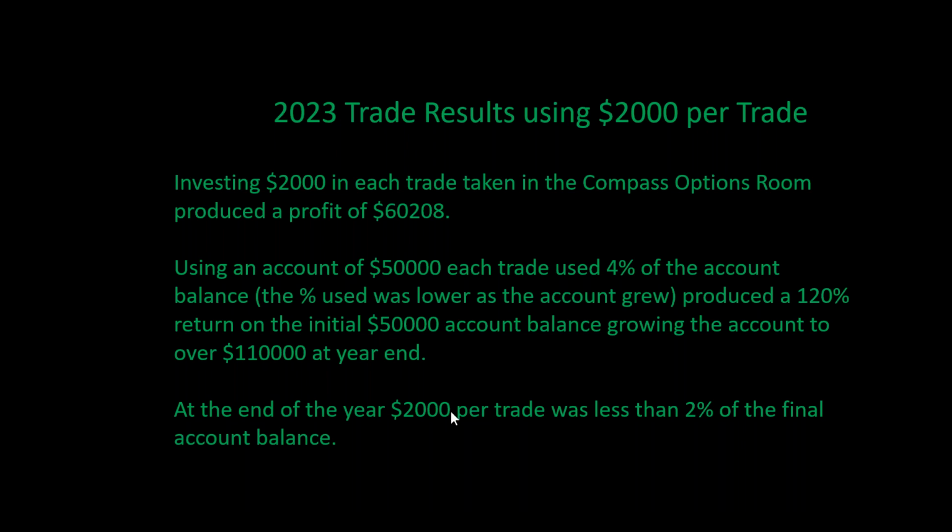So at the end of the year, the $2,000 per trade was less than 2% of the final account balance. So you went from 4% of your account in each trade to 2% of your account in each trade. And if you went up to 4%, you would be putting 4,000 in each trade at the end of the year. Again, that's your risk tolerance and how you want to trade. But I just want to show this with the results based on the $2,000 a trade.